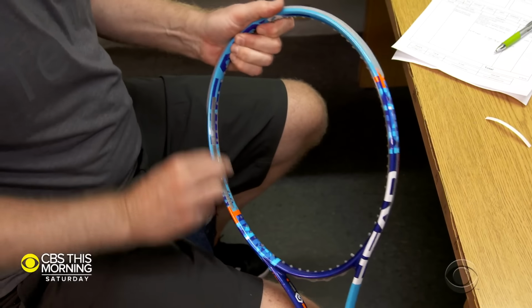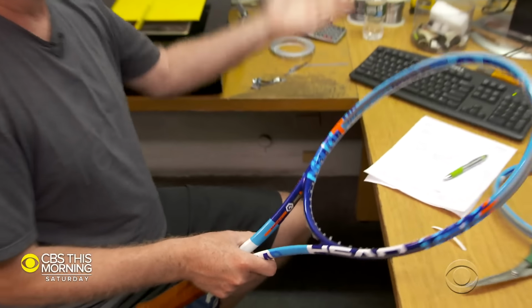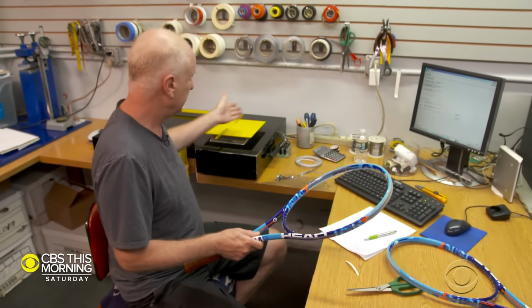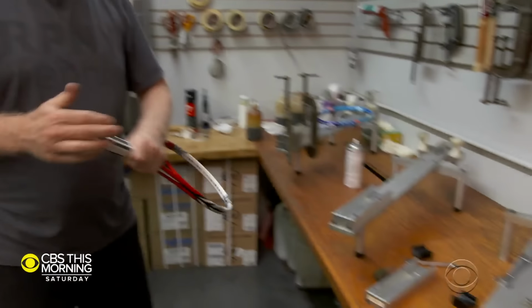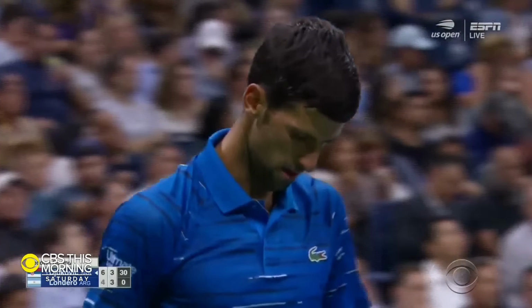But before strings even go on a frame, someone like Roman Prokes has studied the player's swing to decide exactly how to build their racket. In 2017, he suggested changes for Djokovic. It became somewhat predictable on the court where he can go with certain shots because the racket wouldn't allow him to use the whole court from certain shots.